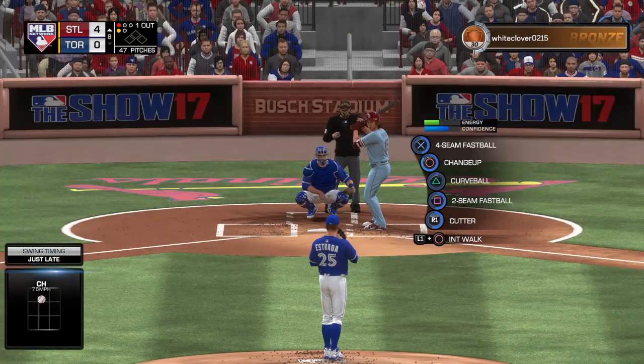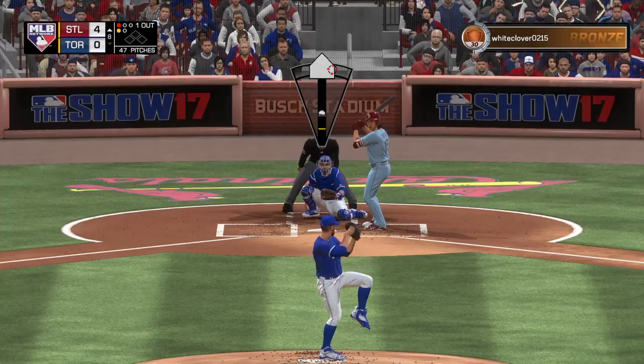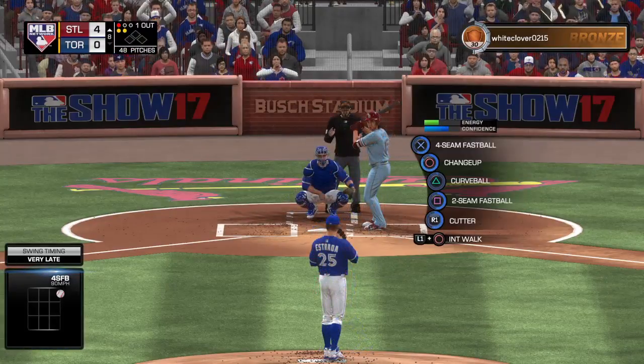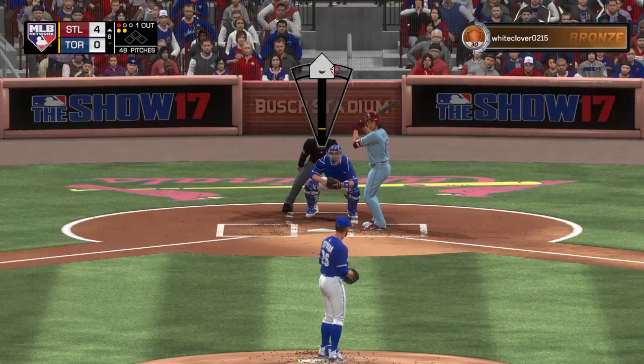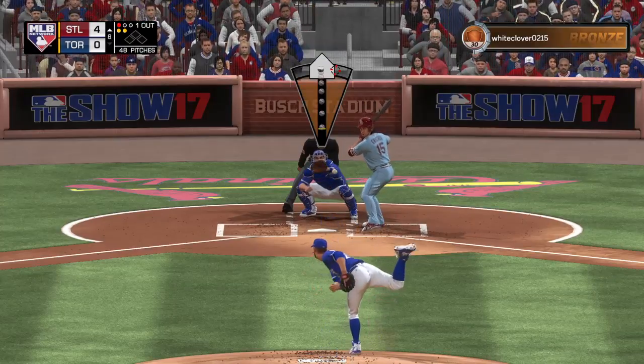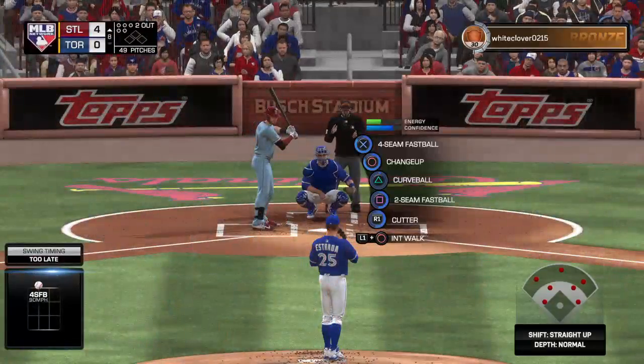Now some definite signs of life in that Toronto bullpen. Both a lefty and a right-hander begin to throw. Swung on and missed. 1-2 now. 1-2. Here it comes. And this is swung on and missed. Two are quickly retired to start inning number 8.